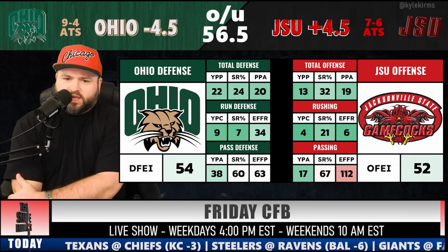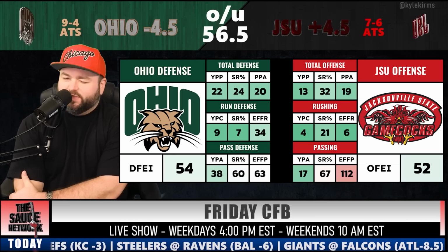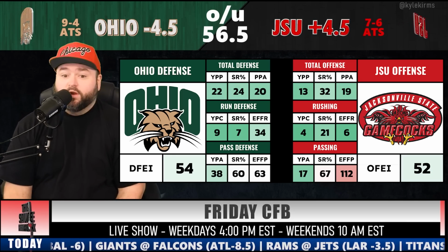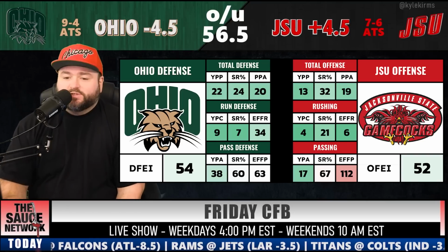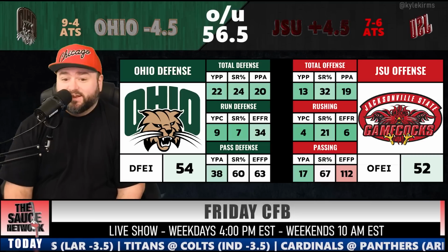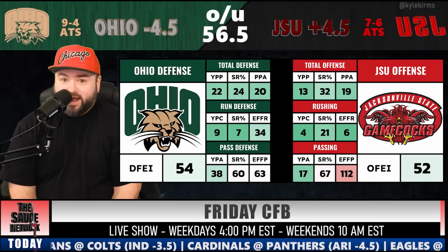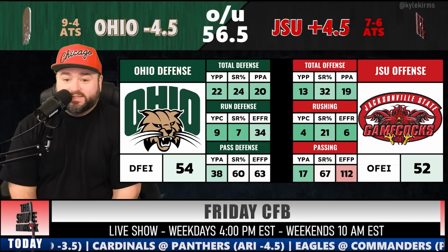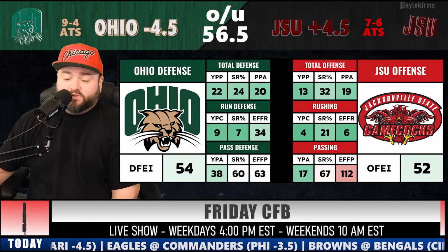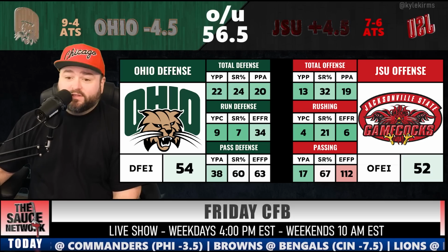We got the Jacksonville State offense against the Ohio defense, and this is an interesting matchup. Look at the Jacksonville State run game against the Ohio run defense. A lot of green. Jacksonville State, 4th in the country in yards per carry, 21st in success rate per rush, 6th in effective rush. Against Ohio, 9th in the country in yards per carry, 7th in success rate per rush, 34th in effective rush. We got ourselves a battle here. Jacksonville State's run game against the Ohio defensive front.